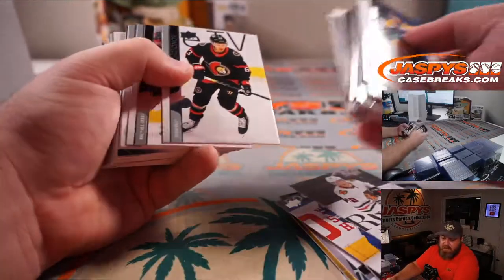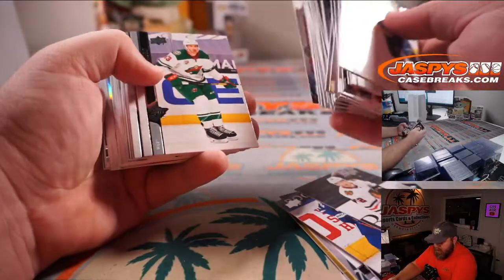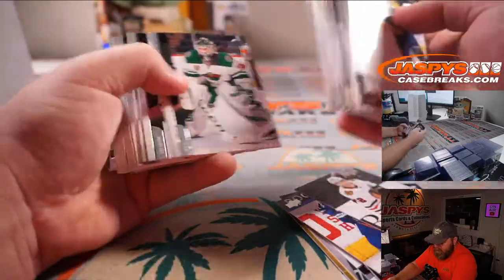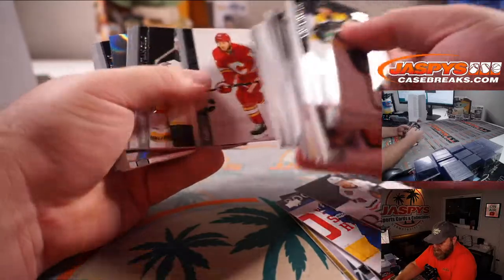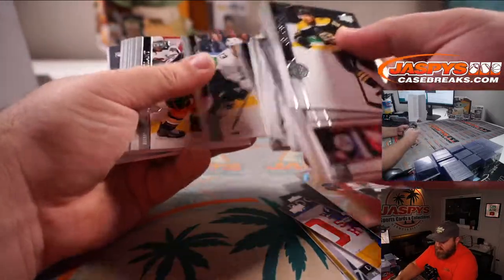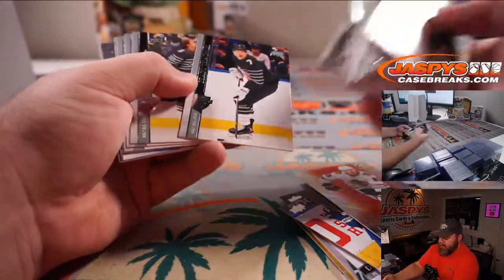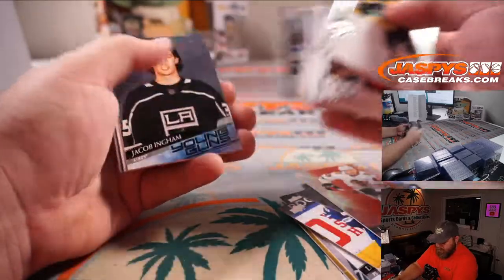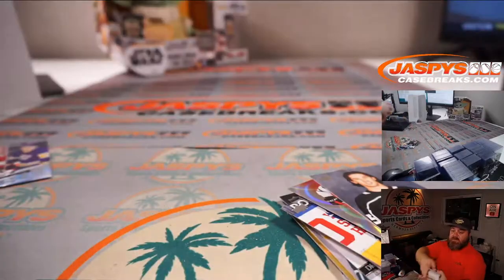Reese Johnson for the Blackhawks, Sean O'Leary. Philip Kurashev for the Blackhawks and Sean O'Leary. And Jacob Ingham for the Kings and John Rubner to finish it off.